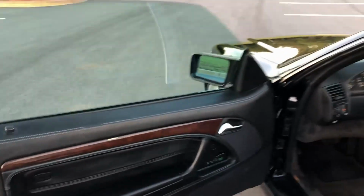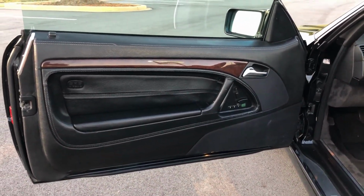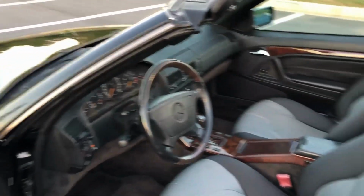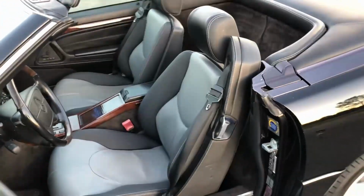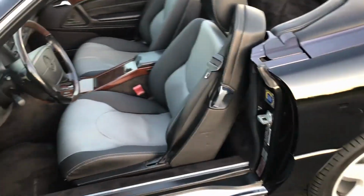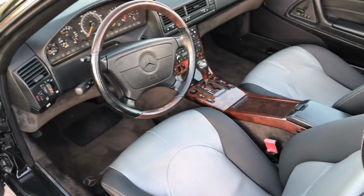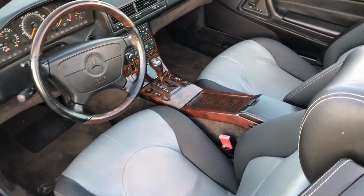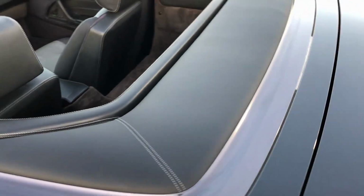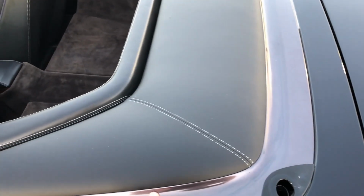So now let's move to the interior. Driver's door is in pretty good condition. A little bit of stitching missing here, but it's ornamental stitch. I had the seats recovered. They're recovered in leatherette, not leather, so they're now zero maintenance and very durable. At the same time, I had the heated seat elements replaced, so both heated seats now work. While the seats were being recovered, I had the tonneau cover recovered to match the original with the white ornamental stitch.